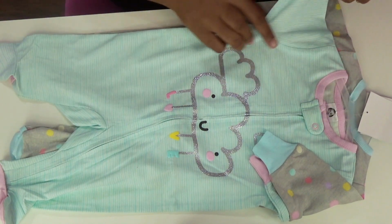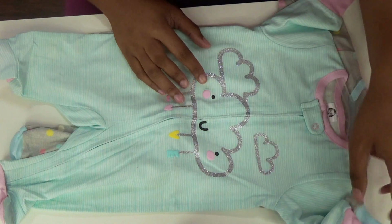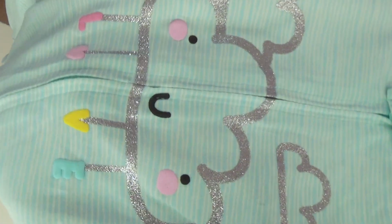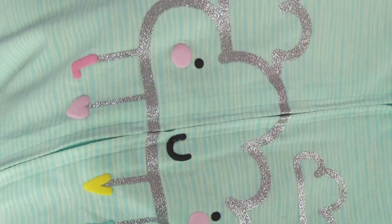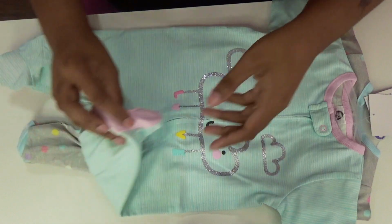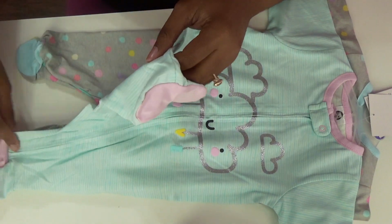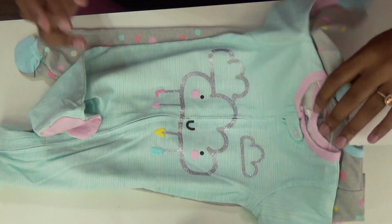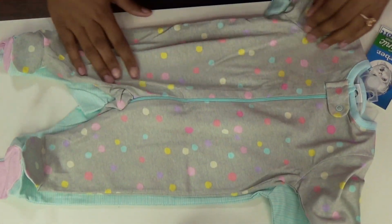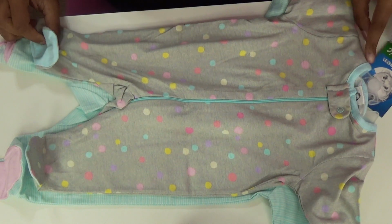So here it is. The top one is a teal blue with really fine white stripes, and it has this super cute little cloud that says love underneath, and the cloud outline has glitter and a puffy paint kind of detail to it. It zips up, has a snap, and I also like the fact that it has little footsies at the bottom, so I don't have to worry about socks. So that is one. And this second one is a polka dot all over print, just multicolored dots with a gray background, same design and the same little feet. I thought this was super cute.